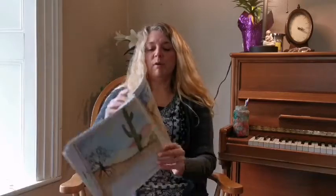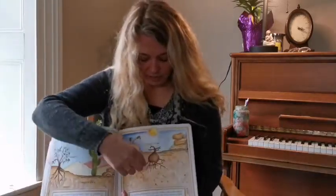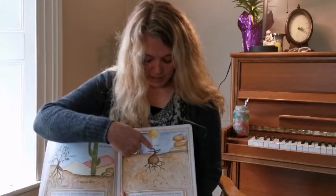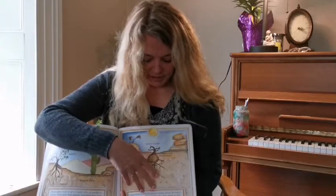So here's a buffalo gourd, and it has a tuber underneath the ground, that big bulb, and with lots of roots coming out of it. So it can store water in there. At the top it looks dry and dead, but it can store enough water in there until it rains again, and then it can soak up some more.